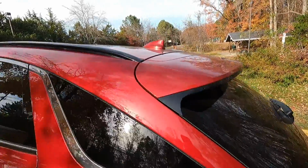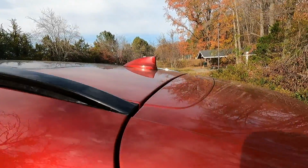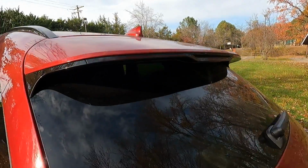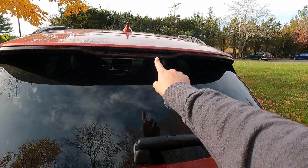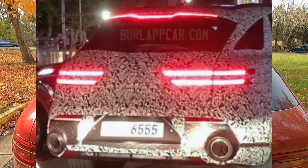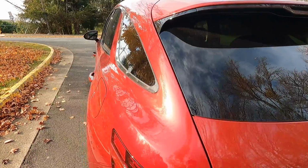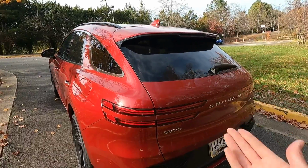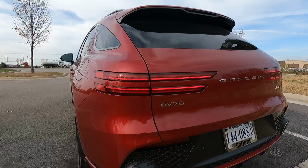But up top here, you get a body color shark fin antenna. Then you get a body color roof spoiler with your integrated third brake light. This entire piece right here is your third brake light. I'll put a picture of what that looks like at night on screen. And then coming back, you also do get a rear window defroster, you get your rear wiper as well, and you also do get LED taillights.